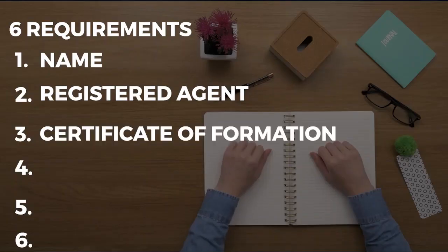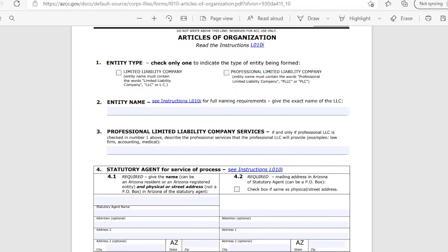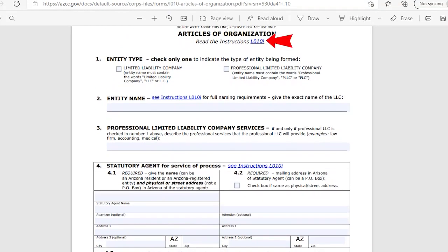Step 3. File the Articles of Organization. To register your Arizona LLC with the Arizona Corporation Commission, you must complete Form L010, Statutory Agent Acceptance, Member Attachment, and the cover sheet. The incorporation documents request that you specify the type of entity, either choose a limited liability company or a professional limited liability company.